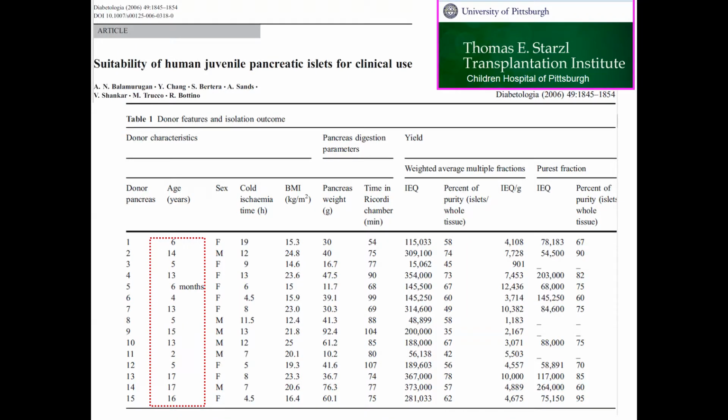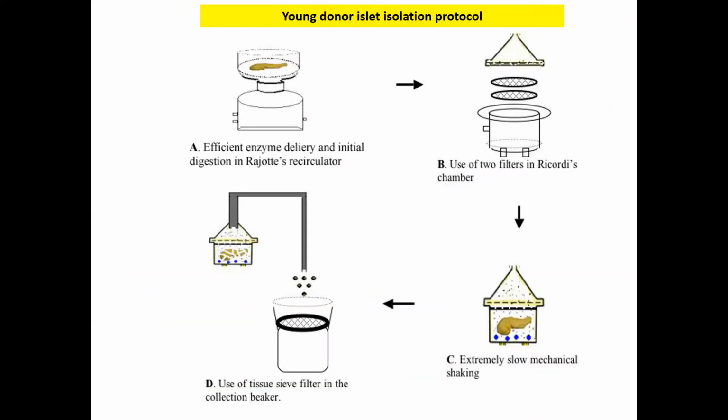So we developed the young donor islet isolation protocol utilizing many brain-dead donor pancreases from 5 years old, 2 years old, 17 years old, even 6 months old human donors to isolate mantle-free islets. The fundamental of this procedure is to reduce the mechanical digestion in the Ricordi chamber and enhance the collagenase digestion during the enzyme distension step.